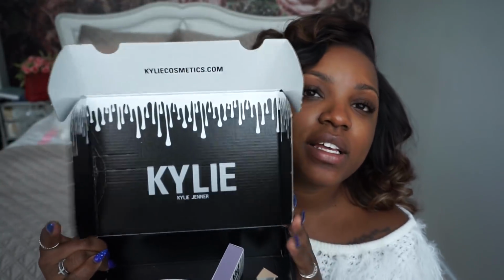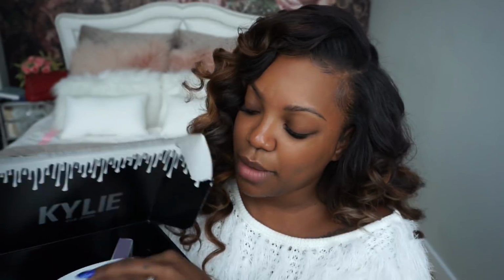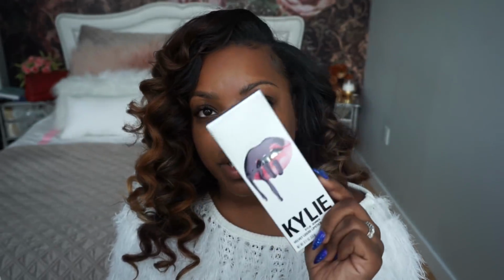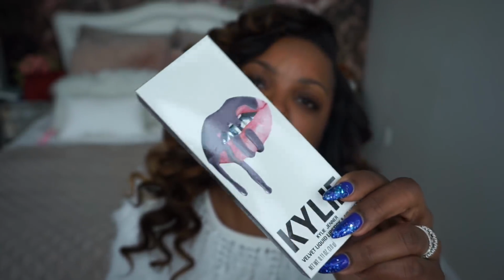I'm sure you guys are familiar with our packaging. It comes in this black regular box on the outside, cream on the inside. So it comes with this little blinking eye thingamajiggy. I'm guessing this is Kylie blinking at me. I'm going to try her velvet liquid lipstick, and this is in the shade Grape Soda, and I actually really like the packaging for this.